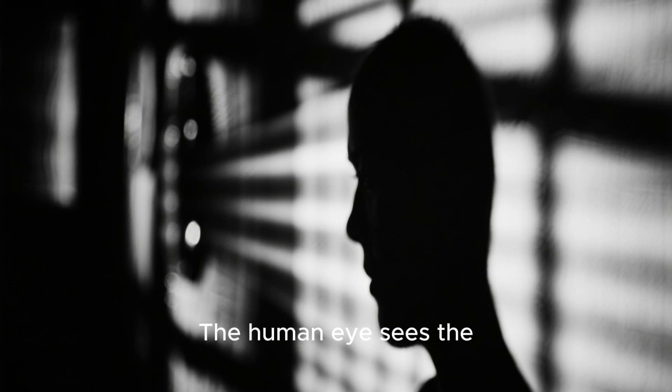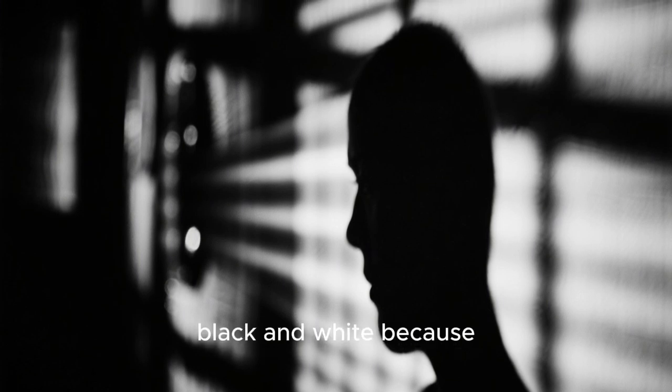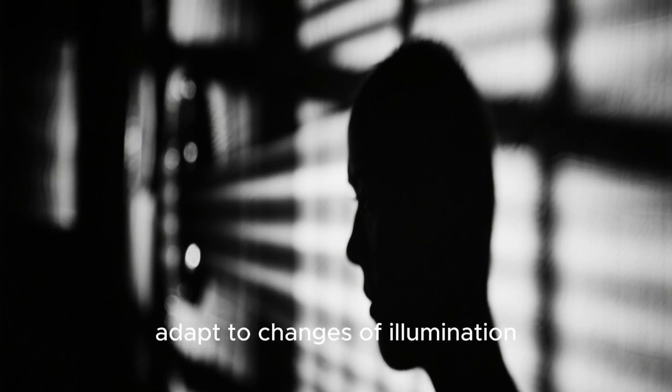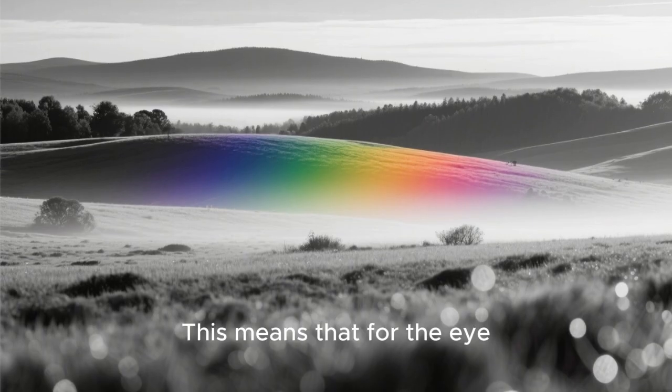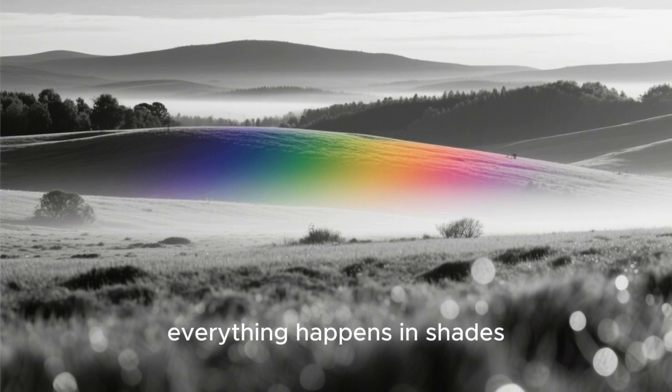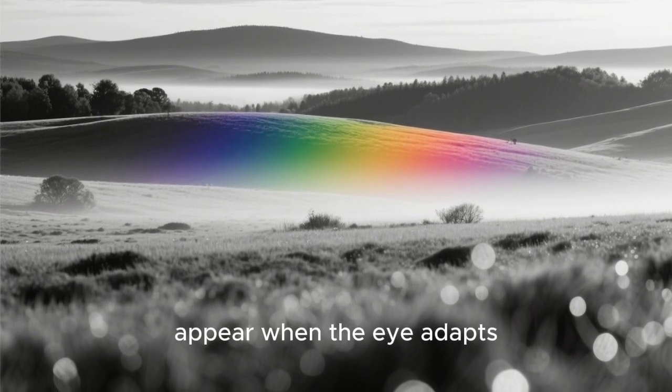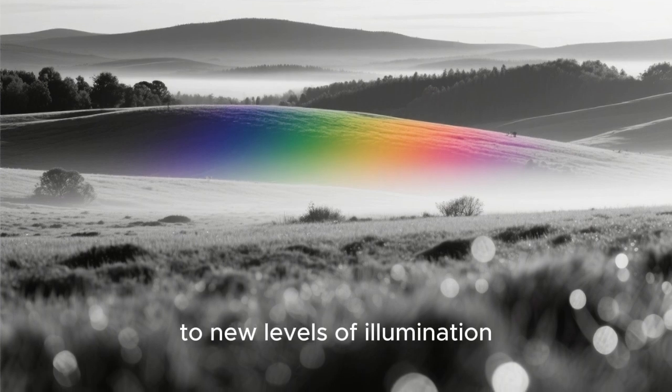The human eye sees the world in shades of black and white, because it takes time for the photoreceptors of the eye to adapt to changes of illumination. This means that for the eye, everything happens in shades of gray, and colors only appear when the eye adapts to new levels of illumination.